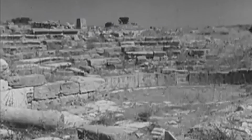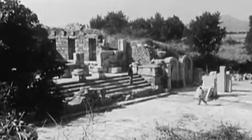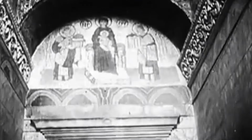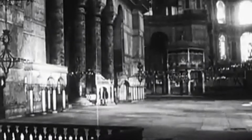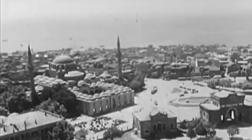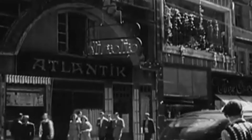Here ruled the Hittite kings 2,000 years before Christ. Here stood Troy, the city which fell to the subterfuge of the wooden horse. These are the ruins of the Temple of Diana, one of the seven wonders of the world. Here stood the churches and palaces of the Byzantine Empire, twice sacked by the Crusaders and captured by the Ottoman Turks. The Turkey of old merged into the Turkey of today, the cosmopolitan Turkey the tourist knows.